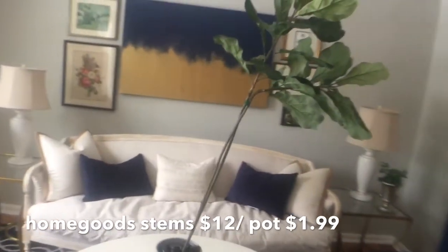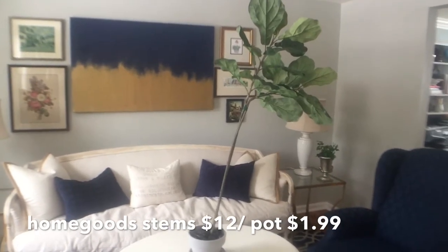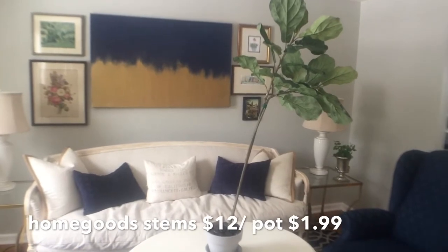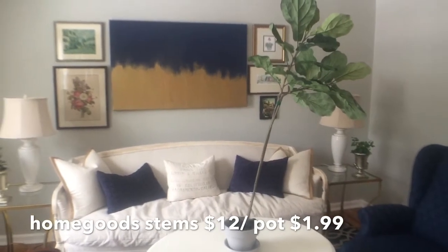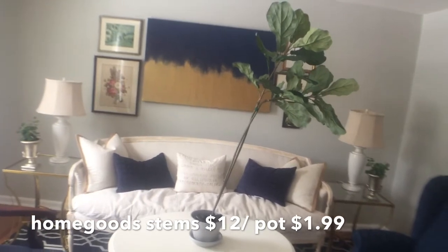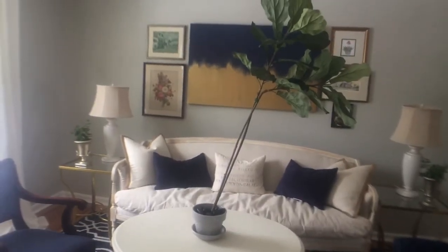Over here on this table, because my room is somewhat shady most of the day, it's very hard to have live plants in here that require a lot of sunlight. The ivies in the corner don't require a lot of sunlight, so they're doing just fine. But I love a fiddle-leaf fig. However, fiddle-leaf figs require a lot of sunlight. So unfortunately, I wasn't able to have a real one in here, so I potted my own faux fiddle-leaf fig.